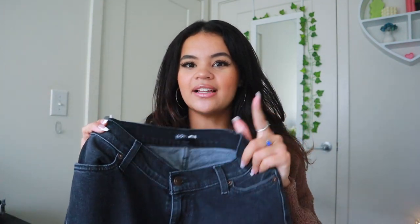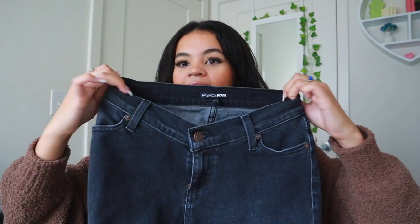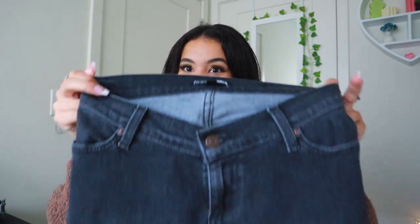So the next pair I got is this black pair of jeans. I feel like a lot of you guys might have seen these jeans on TikTok. There's this girl that I saw literally months ago that wore these Fashion Nova jeans, and they were so flattering that every time I tried to get them, they were sold out. So I finally got my hands on a pair.